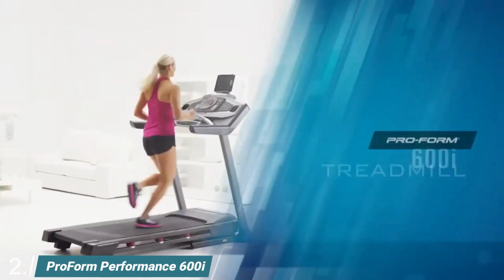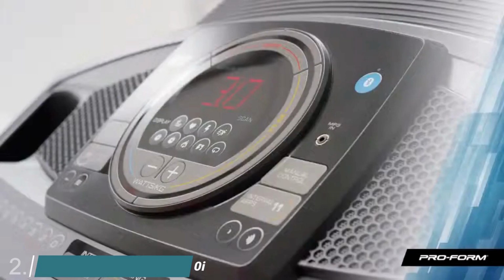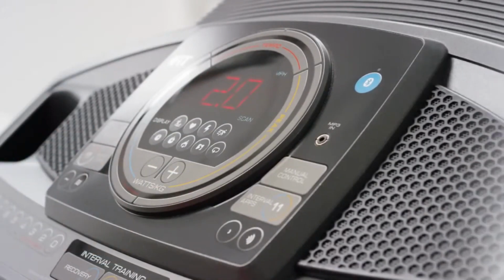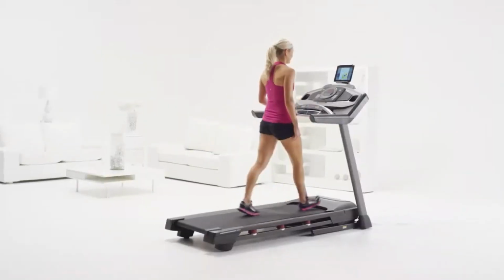I love high-tech fitness, and the ProForm Performance 600i delivers. The brand new round watts LED display lets me track my progress in a whole new way. It's based on a power algorithm, and the LED lights show me how hard I'm working now so I can compare it to my past workouts.